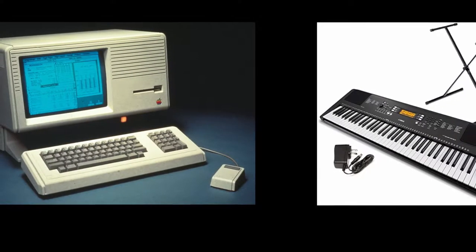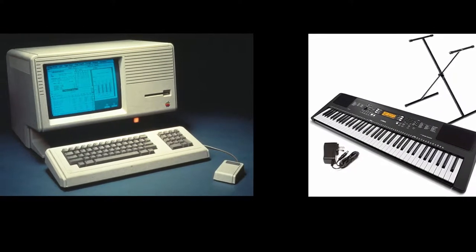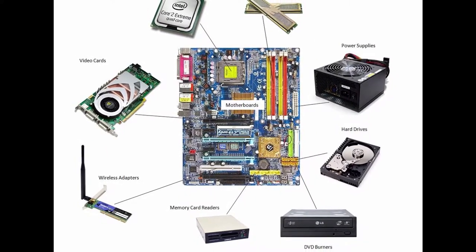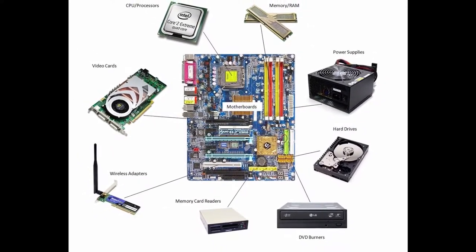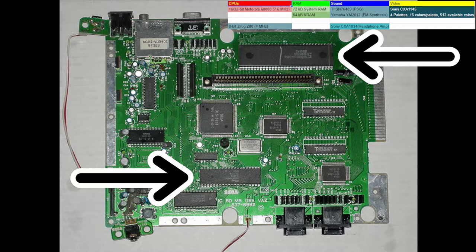Under the hood, the Sega Genesis combines hardware from early 80s computers and electronic keyboards to produce its signature look and sound. If you're familiar with how a traditional PC works, Genesis is similar, but different. Think more along the lines of a calculator or an arcade machine. It has two main processors, a 16-bit Motorola 68K, running at a blistering 7.6 MHz, and an 8-bit Zilog Z80 running at 4 MHz. The 68K handles most functions, while the Z80 is used to control the sound chips.